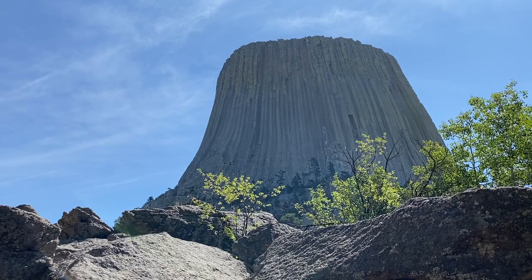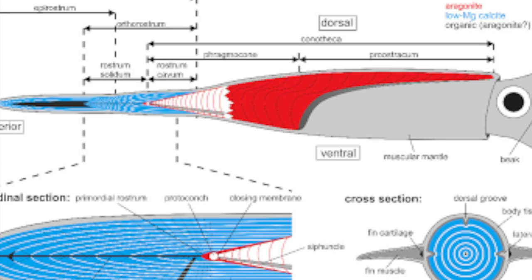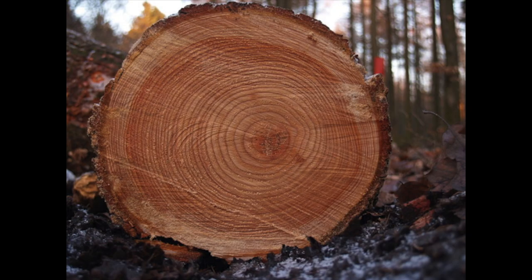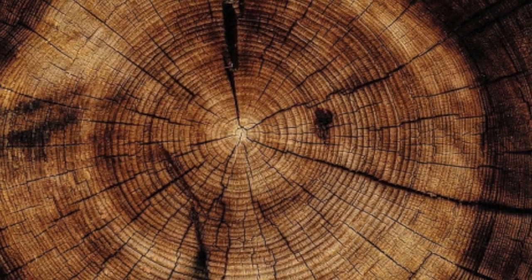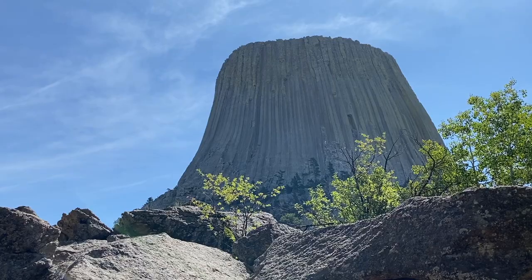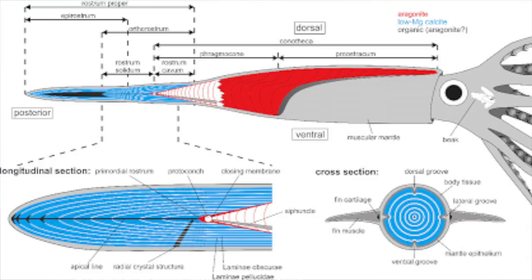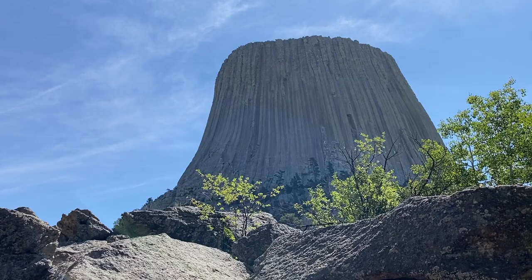Plural, rostra. Composed of fibrous calcite crystals at right angles to the surface, the rostrum resembles layers of rings, and it is suspected that the rings probably acted like the rings of a tree trunk, with the inner newer layers being lighter because they are pure calcite, and the outer older layers being darker because they have been discolored by organic matter. It is also suspected that these rings mark time, specifically in months. Finally, the rostrum as a whole likely acted as a counterbalance to the head and tentacles, or arms, during swimming.